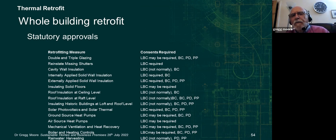But building control and planning permission is something that you do need to be aware of. And where you need to involve these building control and planning departments, it's best to get that before you start work, because what you don't want is to do a lot of work, spend a lot of money, and then have somebody come in and say, you can't do that, you have to undo it all. So instructing a building control person or seeking planning permission before starting work is a good idea.